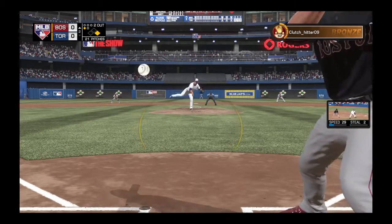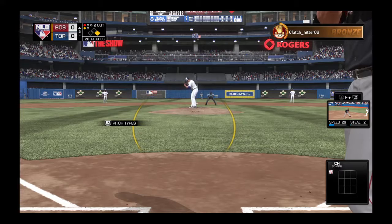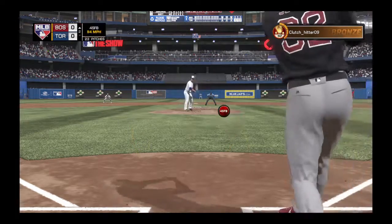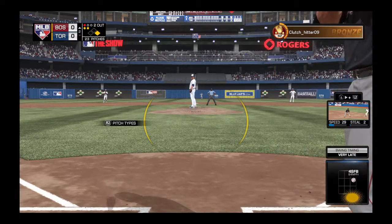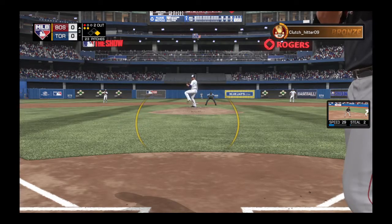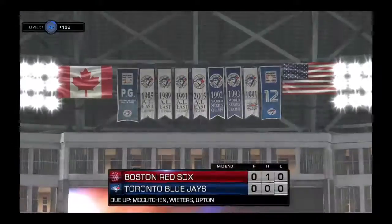0-1 count. Here's the pitch. Set up away with the changeup, but it's 1-1. He's set. Here comes the 1-1. A wave and a miss, a tick behind a good fastball. Set to deal on a ball and 2 strikes. Swing and a miss, and that ends the inning.